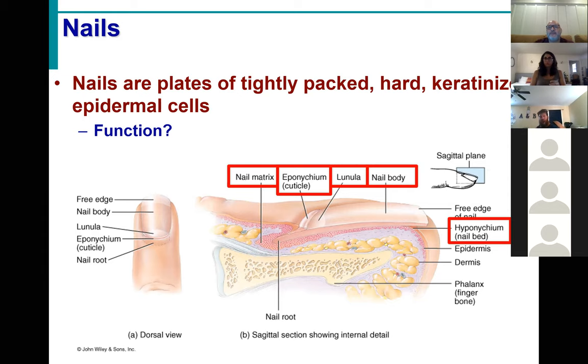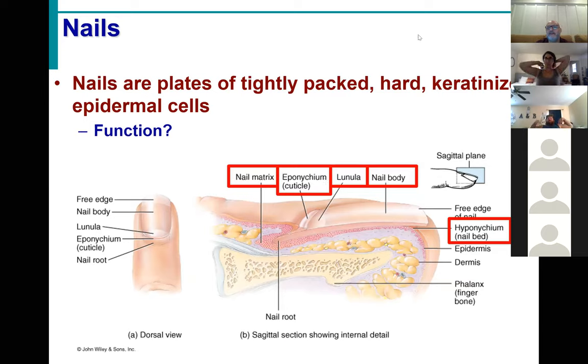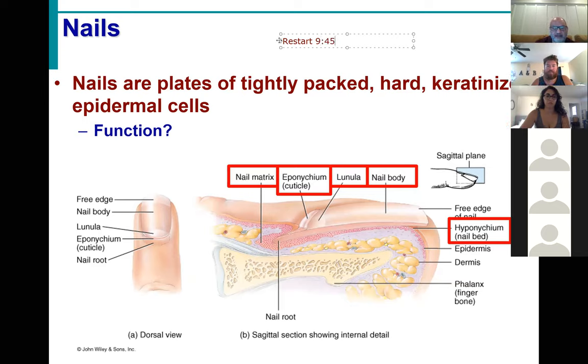So our next step is to go, like I said, into the physiology of the integumentary system, but I'll go ahead and leave this picture up for now when we take our break. Let's take a 15-minute break. So I will restart at 9:45, and at that point, I will start the recording again. All right, any questions before we take our first break? All right, see you guys in 15 minutes.